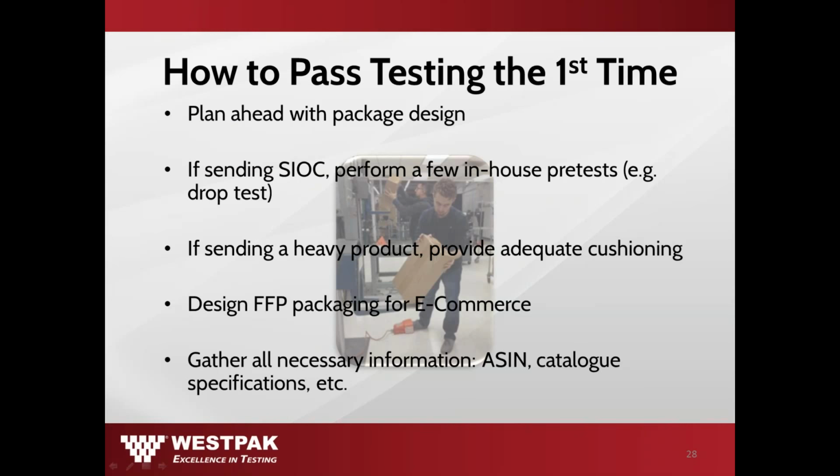One of the most frequently asked questions we get here at WESTPAK is, how do I pass testing? The most beneficial step to take is to plan ahead with your packaging design. By planning ahead and designing your package for hazards in the distribution environment, you will ensure that your package is robust enough to protect the product and get to the customer undamaged.